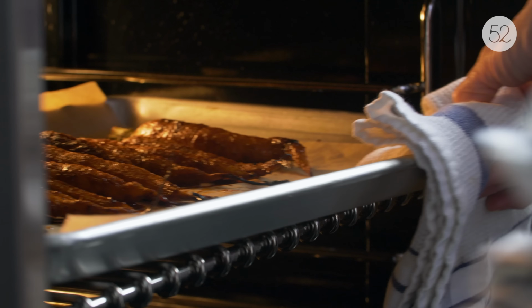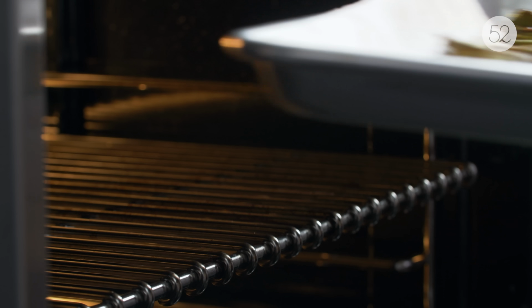I always want surprise. I always want variety. I always want color. I'm such a selfish cook. I cook what I like and then hope that everybody else will like it too.